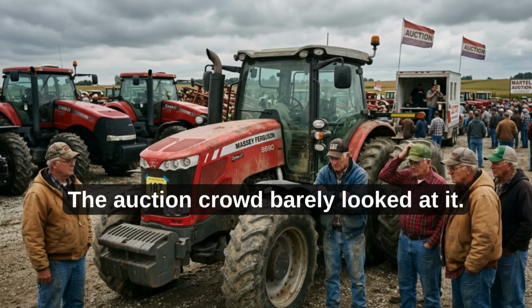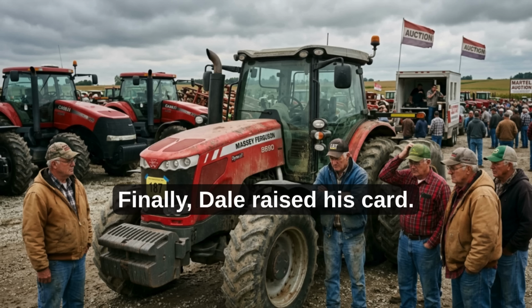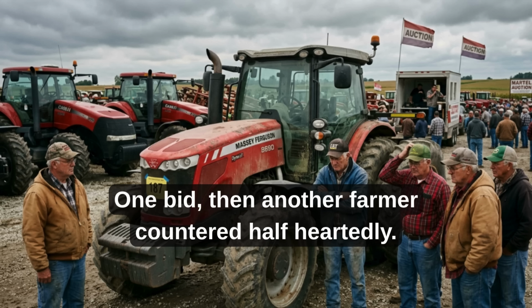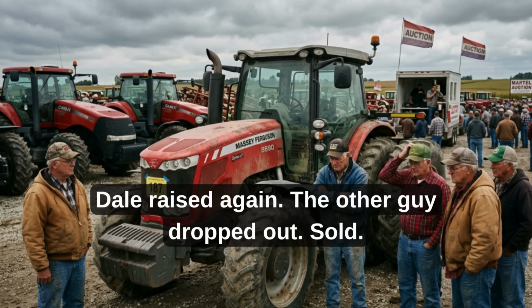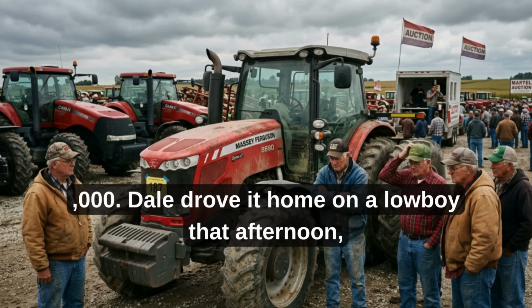The auction crowd barely looked at it. When the auctioneer called for bids, the silence lasted almost 10 seconds. Finally, Dale raised his card. One bid. Then another farmer countered half-heartedly. Dale raised again. The other guy dropped out. Sold. $87,000 for a tractor that had a book value of $164,000.